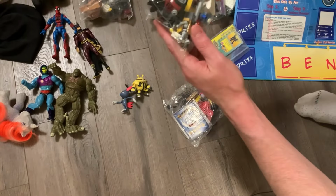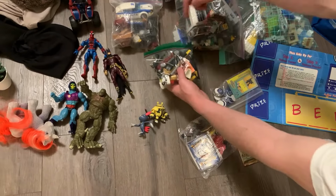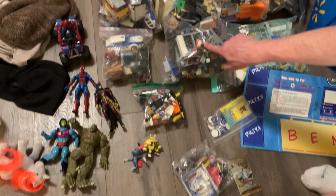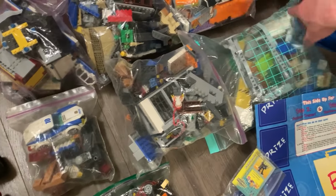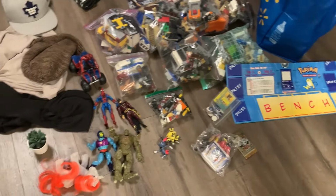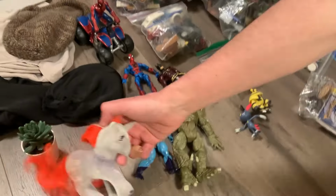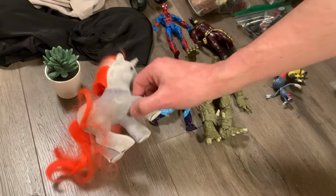We also have some Lego minifigures mixed in a lot of these bags. Most of them, though, are in these 2, but there's a few, as you can see there. There's one character. There's a few more hiding. I'm going to have to do a deeper dive into this at some point later on. We have a ton of just regular action figures and other vintage toys. These 2 are the only real vintage toys.